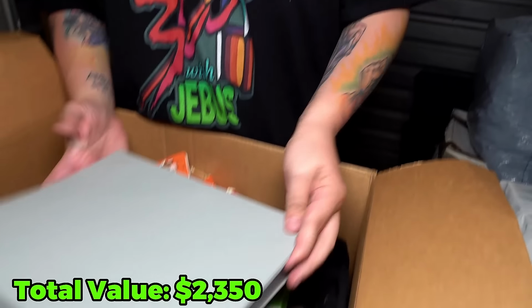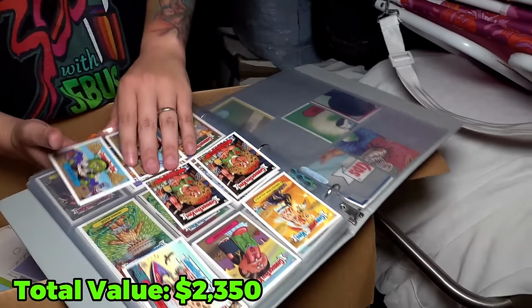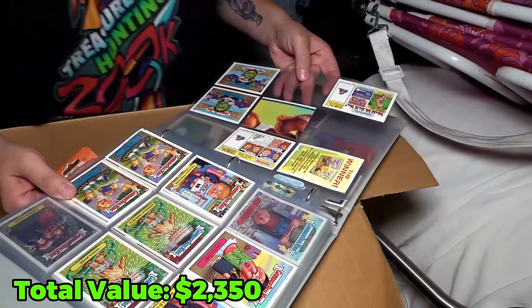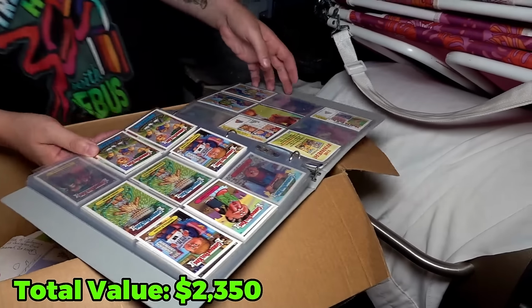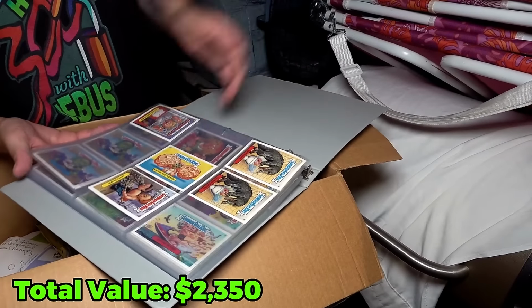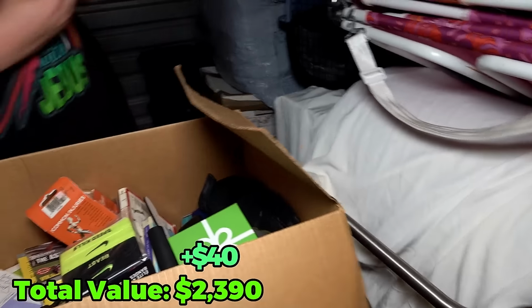Cards. Cards. Oh, garbage pail kids. Whoa, how old are these? I don't think we've ever found them like this. Huh? Not like in a binder. I found the boxes before. These are from 2004, so they're not the super old ones, but they're still over 20 years old. And that's a full binder. That's a sick find right here. Definitely gonna be on our Whatnot.